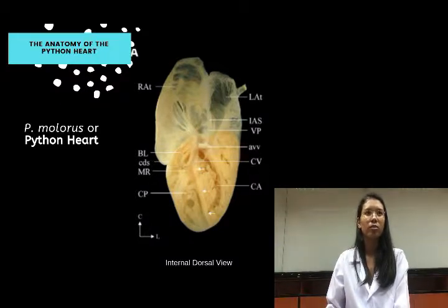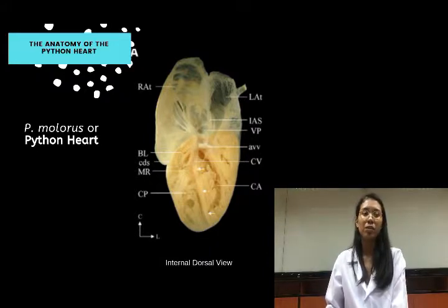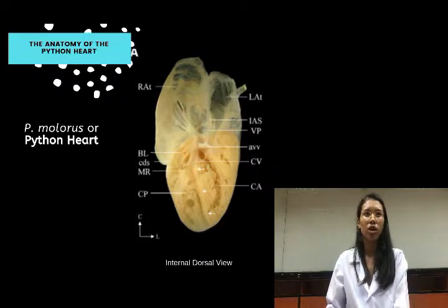aortic arches. The vertical septum, indicated by the arrows, runs from the apex approximately 3/4 of the length towards the base of the ventricle, and thereby completely partitions the caudal part of the ventricle into a right and a left side. Two other important septa are the muscular ridge, MR, and the bulbous lamelle, BL, which divides the base of the ventricle during ventricular contraction.